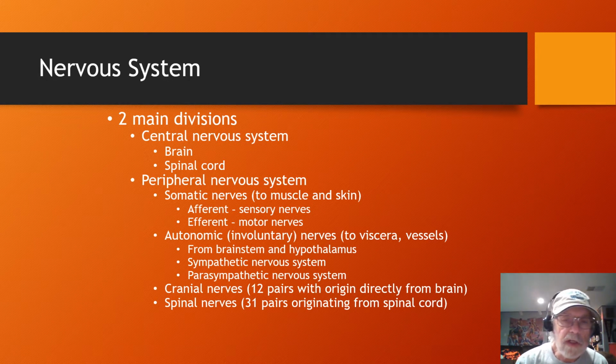What happens is the autonomic nervous system is involuntary, and these nerves go primarily to viscera, which means all the organs, the heart, the lungs, the esophagus, the stomach, the intestines, the bladder, all those things like that, as well as vessels, to allow vessels to either open or close depending upon where I need blood flow to go. And we don't really control those. I can't really say, okay, stomach, start to digest. This is something that automatically happens.